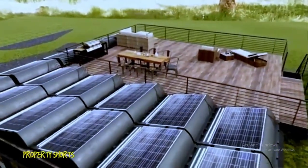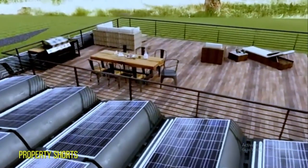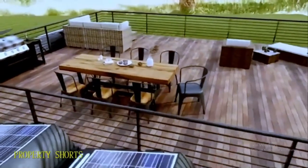This shipping container house is a testament to how sustainable materials and modern design can create an innovative yet warm living space.